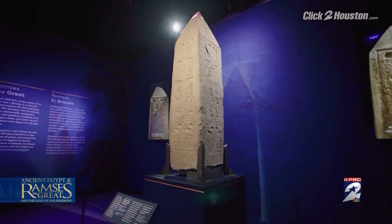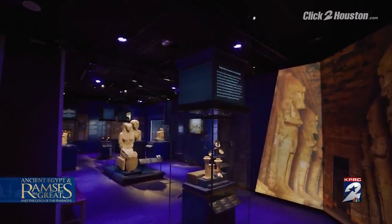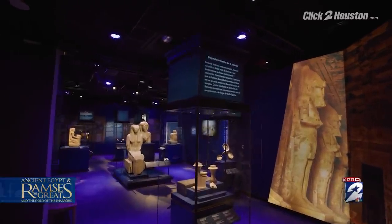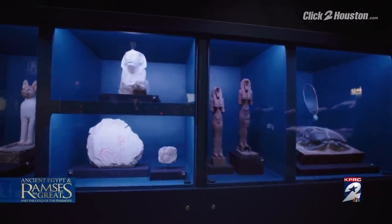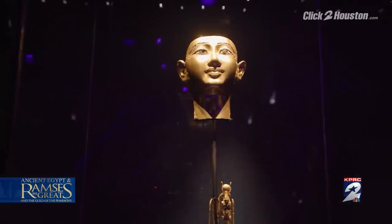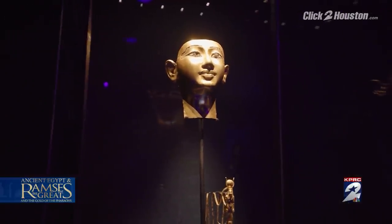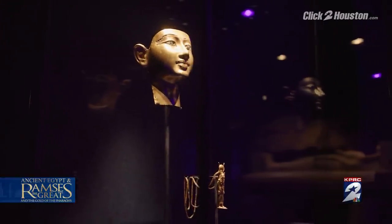When people come to the exhibit, they're going to see some of the most priceless treasures right from Egypt that many of them have never been seen before outside of Egypt. We take a great pride for this exhibition and bringing one of the greatest kings of ancient Egypt here in Houston for this exhibition to make American people see how it was a great civilization. So it will encourage them to go and think about visiting Egypt and see the real thing there.